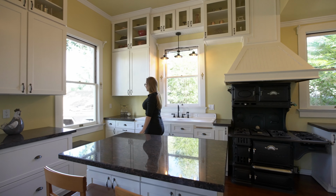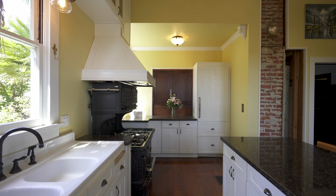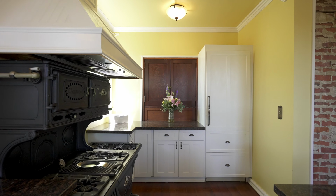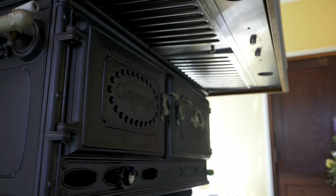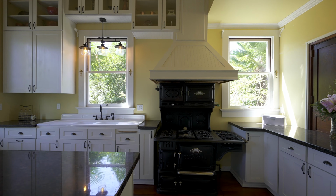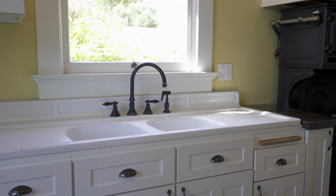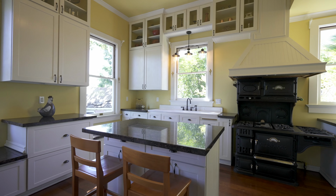The kitchen showcases floor-to-ceiling white cabinetry and granite countertops. Perfectly hidden is the Sub-Zero refrigerator with matching custom cabinet face. The 140-year-old restored Glenwood stove has been converted to gas to meet the needs of today's chef. The kitchen provides an open pass-through to the formal dining room to entertain.